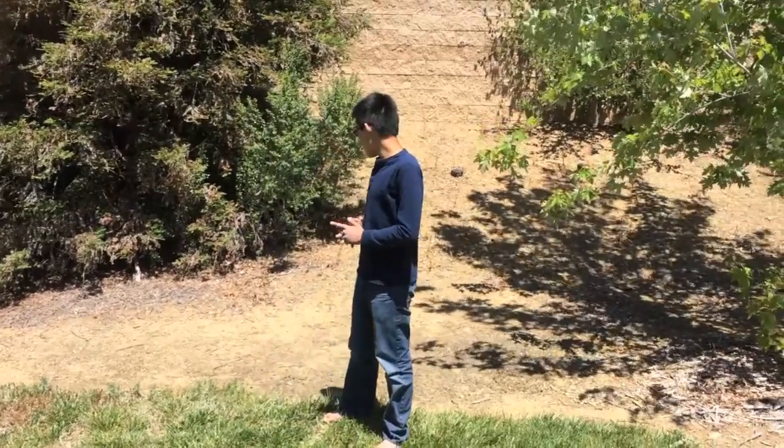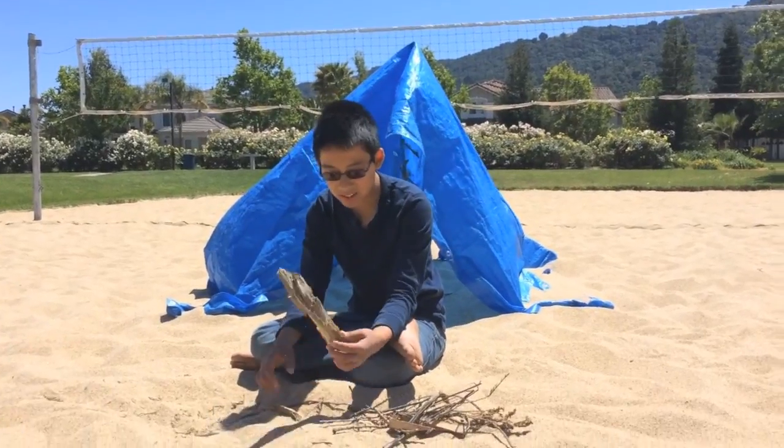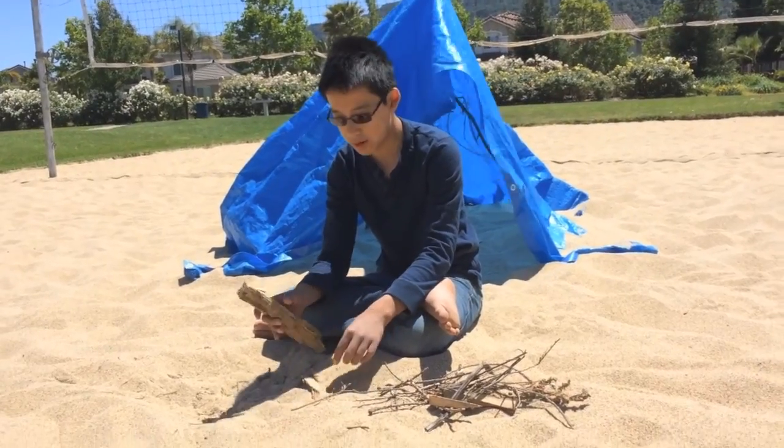Okay, so now we're going to be starting to pick up some sticks for our fire. Okay, so now that we got our sticks, we're going to build a fire so we could keep warm and fend off the animals if we need to.